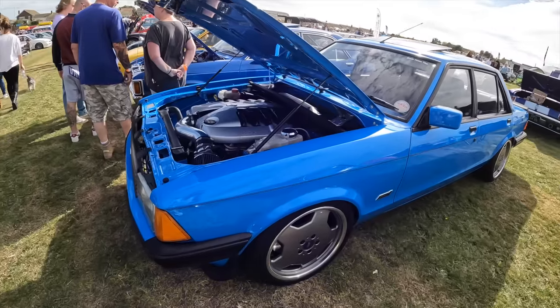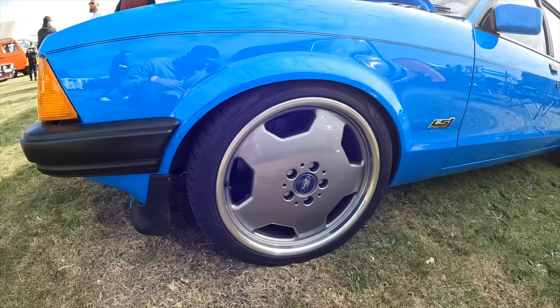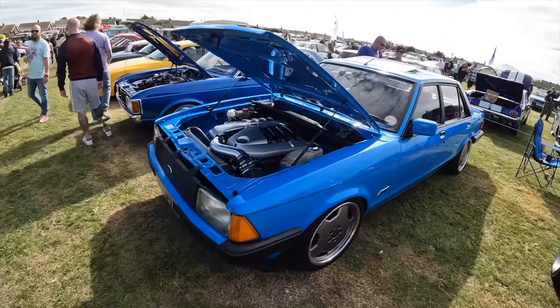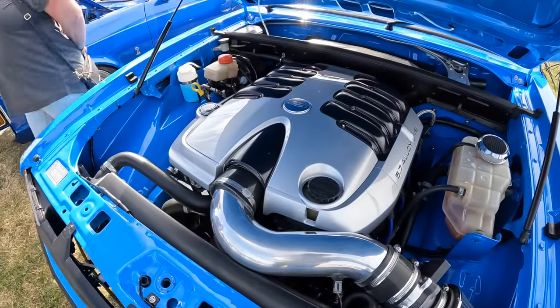Proper crazy. And also, I think these wheels are Mercedes wheels with Ford centre caps, but I could be wrong. I'm pretty sure they're Merc wheels. But yeah, what an absolute animal. I'm not too sure what the engine is out of. So if anyone knows what that 5.7 is out of, whack it down in the comment section.